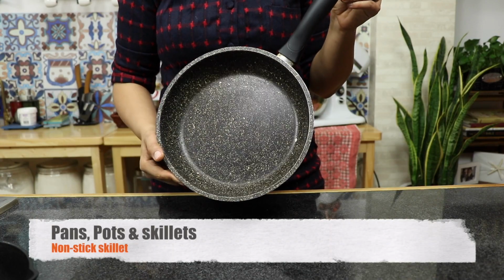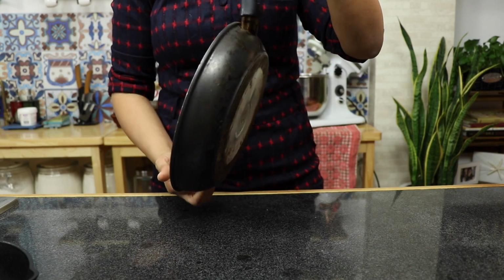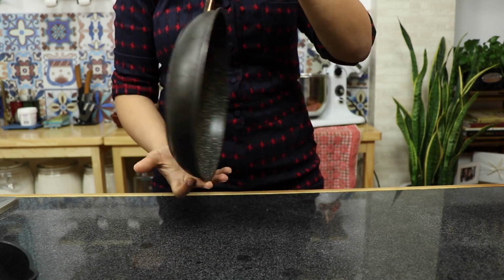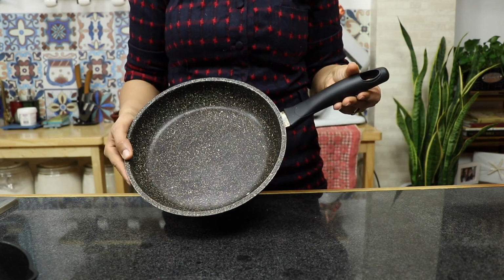Okay, and now for the non-stick skillet. It's great for sauteing delicate food, anything that can break apart during cooking, like fish, stir fries, pancakes, and I definitely recommend it for beginners. Find one that has an oven-safe handle that will be very useful to make recipes that can be done in the oven.